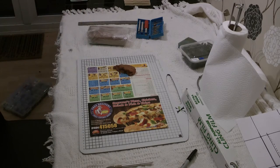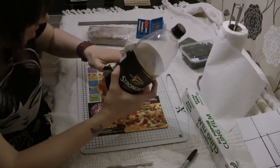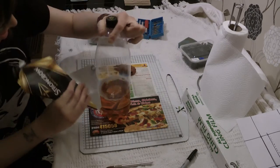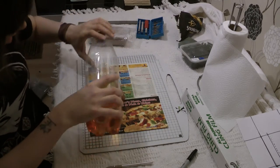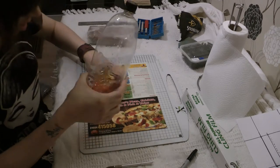Rolling pin. I found a rolling pin. My brother drinks this stuff. I'm not a fan personally. Okay. Right. Actually, I'll pour it out.